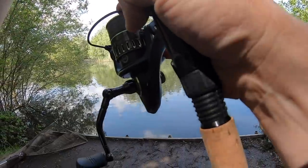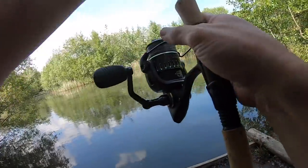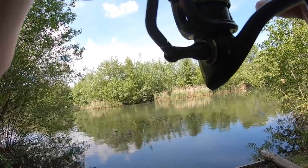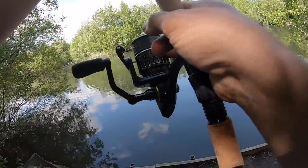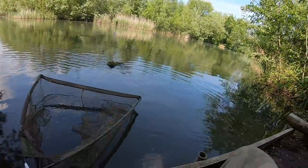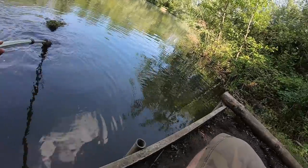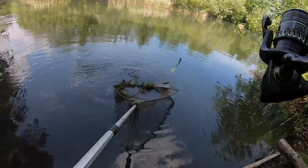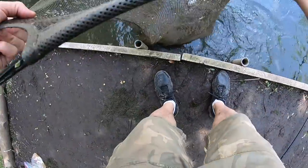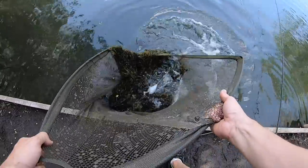Oh my God, look at the ball of weed with this. Could do with him kicking. That is a massive ball of weed. Oh no! I think there's still a fish on the end. The weed's gone over his eyes. Look at this ball of weed. I'm going to have to scoop the whole lot up and hope there's a fish in it somewhere. Have we got a fish? I hope so. Literally, we'll only know. Yes, there is a fish. Oh, crazy.